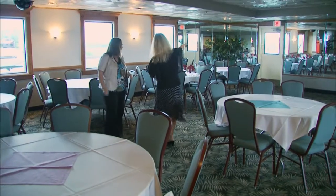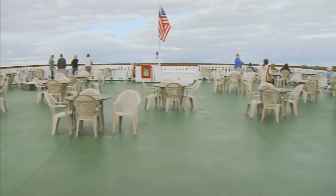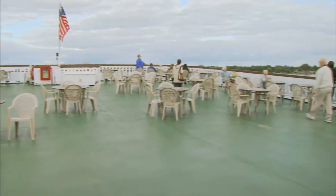And then this also leads right out to the rear deck, the very large open fourth deck that we were standing on, where a lot of the wedding ceremonies are.